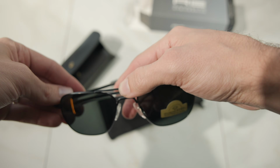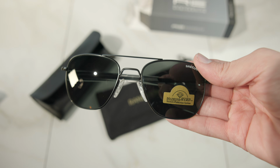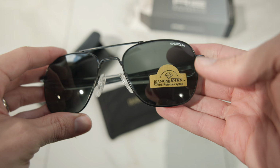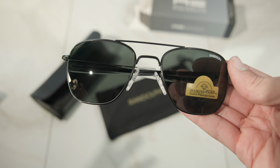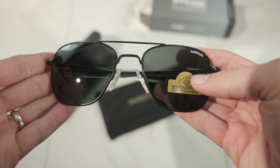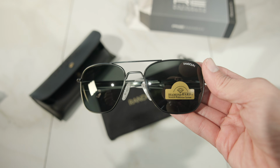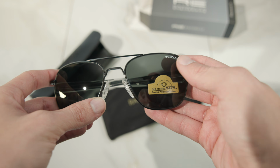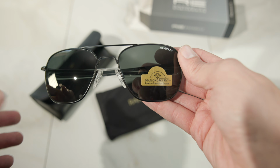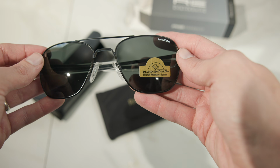And wow, yeah, these are definitely fake Randolph sunglasses. The dead giveaway here, of course, is the fact that they say "Diamond Hard scratch protection system." Randolph does not own the rights to Diamond Hard. Even Luxottica doesn't with Ray-Ban anymore. So for those of you who don't know, Bausch & Lomb actually developed the Diamond Hard system for lenses. Actually, NASA developed the technology. But Bausch & Lomb Ray-Bans actually have a little diamond logo next to the Ray-Ban logo.